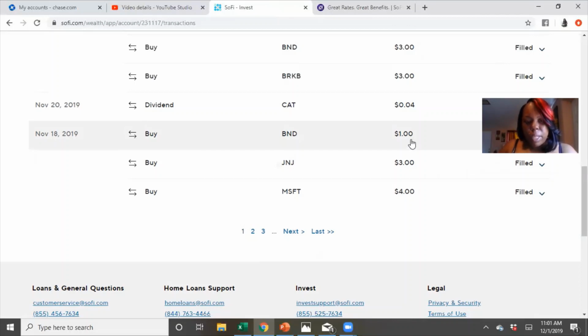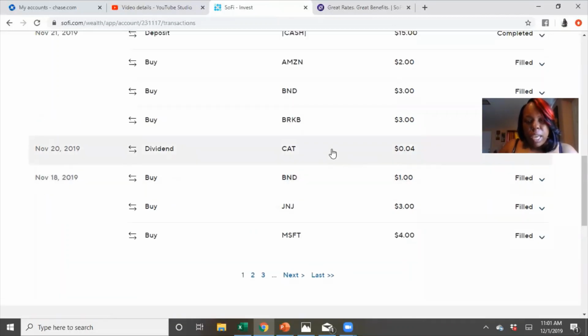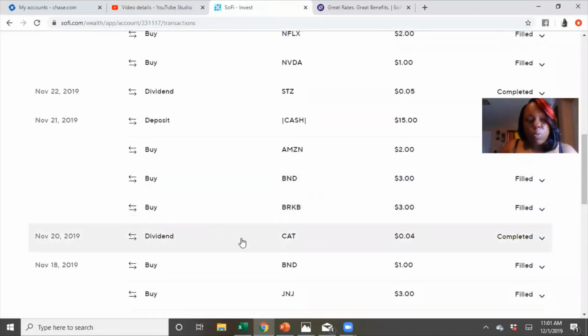They do pay a monthly dividend. So I've been adding to that. And as you can see, we were paid out 4 cents from Caterpillar. They paid a dividend. And then also I added $3 to my Berkshire Hathaway B shares. I added another $3 to BND.